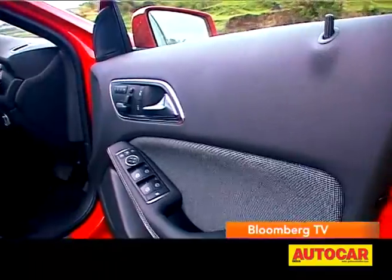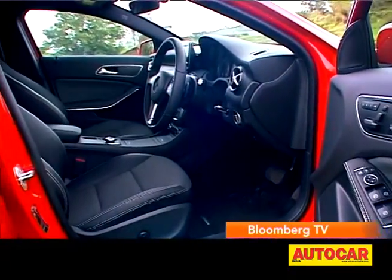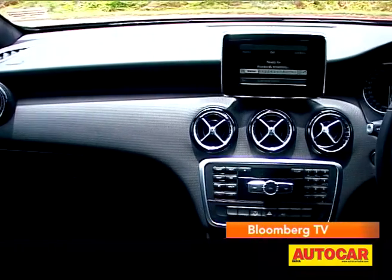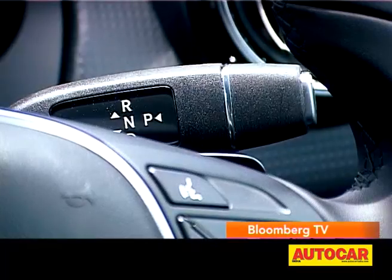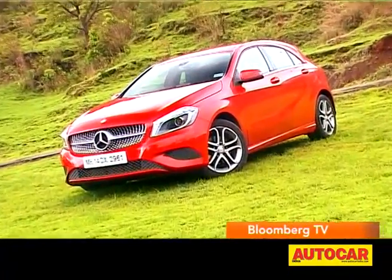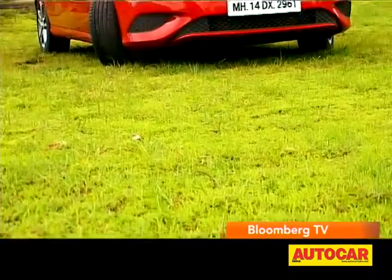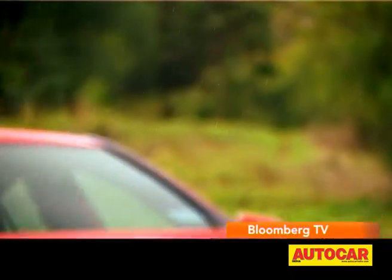But as can be expected from a Mercedes, the A-Class is packed with safety features. It has as many as 9 airbags, and its interiors feel top class. And when you step outside, the A-Class's low sculpted form makes you forget about any shortcomings. This car is absolutely, positively stunning.